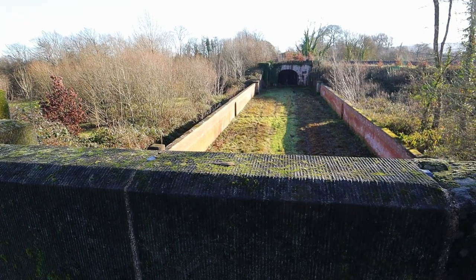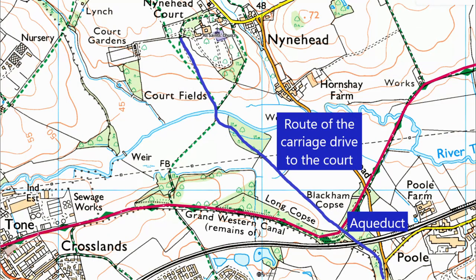But you're probably thinking, well, what is down there that this aqueduct needs to go over? Now, usually it's over rivers, perhaps a railway. The railway's over there, and there's a bit more to the story with that moment, but it's neither of those. It's actually a carriage drive which headed out from Nynehead Court, and it went under the Bristol Exeter line and headed probably up to the A38. Well, what would have been the turnpike road, the main road heading up towards Bristol.